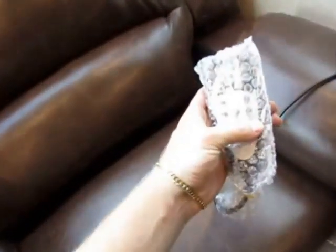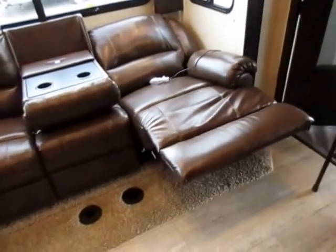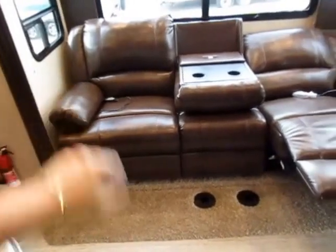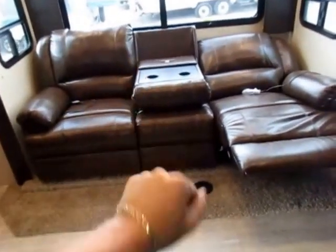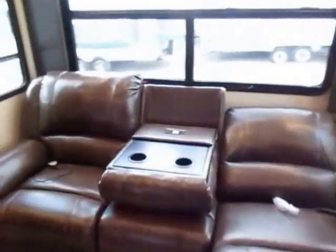You also have a little handheld device here. This is a vibrating, heating, massaging recliner, and so is that one. You have two of those. You also have a table you can throw in the middle here, so if you do want to use this like a makeshift dinette, that is very easily possible as well.